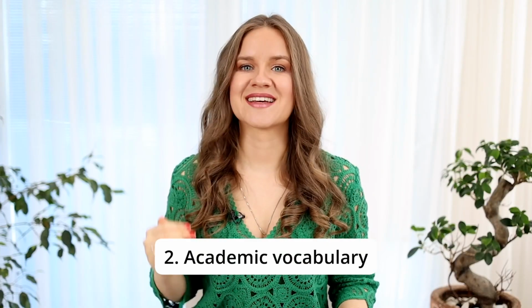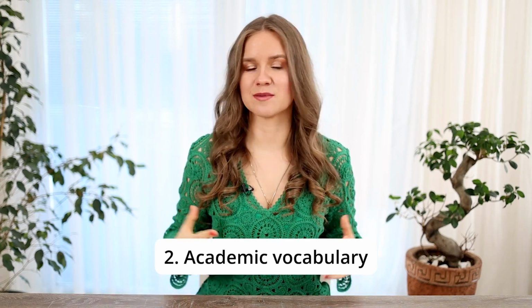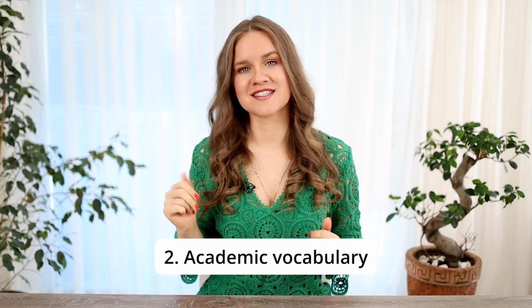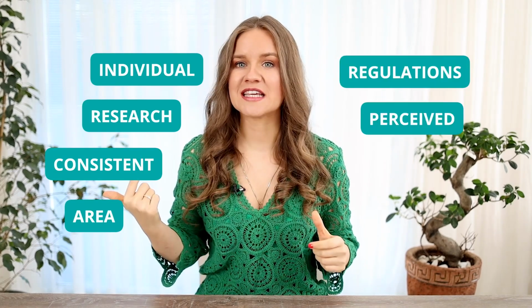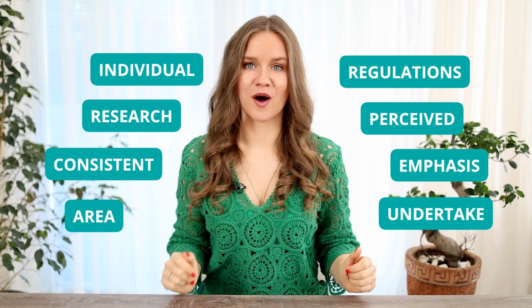2, academic vocabulary. These are words that appear frequently in academic texts. You'll encounter them in the writing and reading sections, and they also appear frequently in the speaking and listening sections of the test. For example, individual, research, consistent, area, regulations, perceived, emphasis, undertake, and so on.